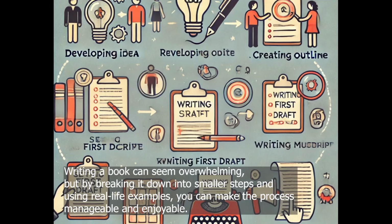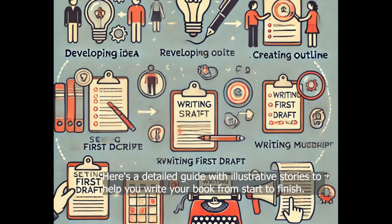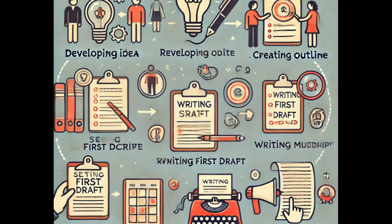Writing a book can seem overwhelming, but by breaking it down into smaller steps and using real-life examples, you can make the process manageable and enjoyable. Here's a detailed guide with illustrative stories to help you write your book from start to finish.